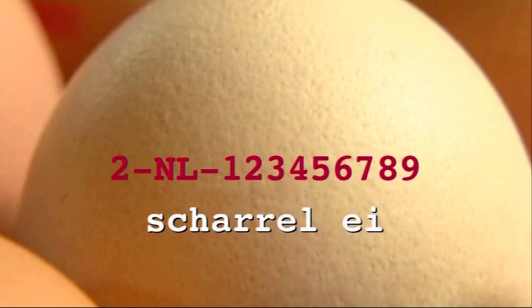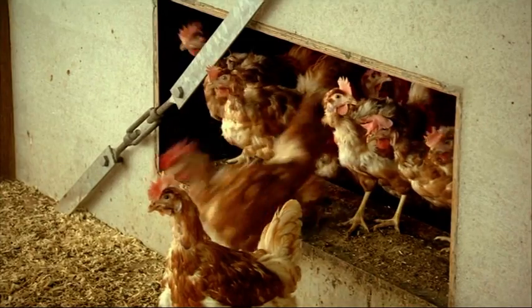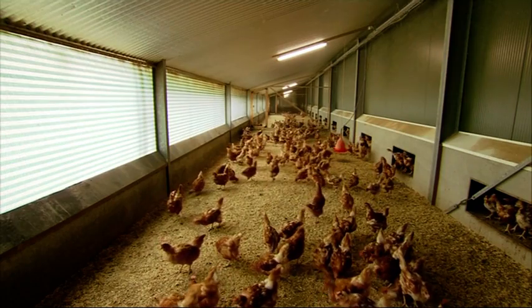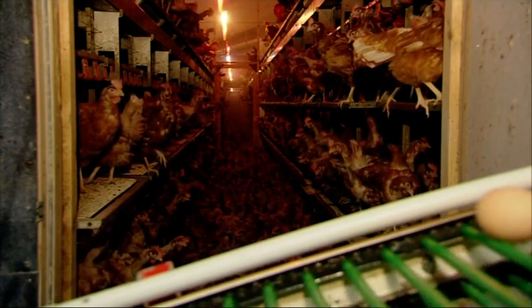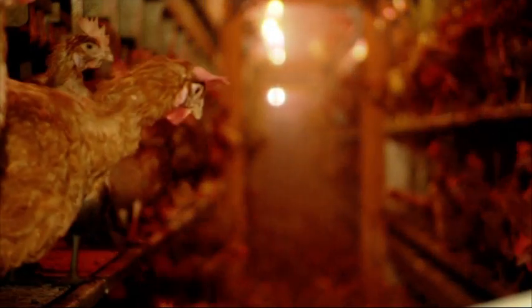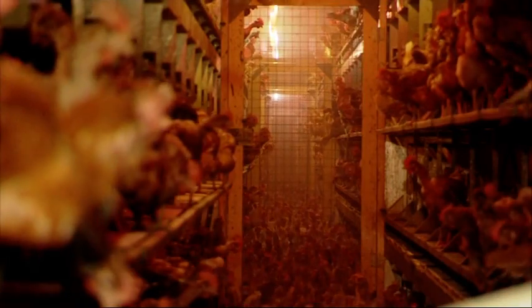Barn eggs are marked code 2. These come from laying hens that are kept in barns in which the birds are free to move about. A variant of the barn system is the aviary system, which consists of multiple tiers. The hens can scratch about freely on the floor of the barn and also flutter between the different tiers.